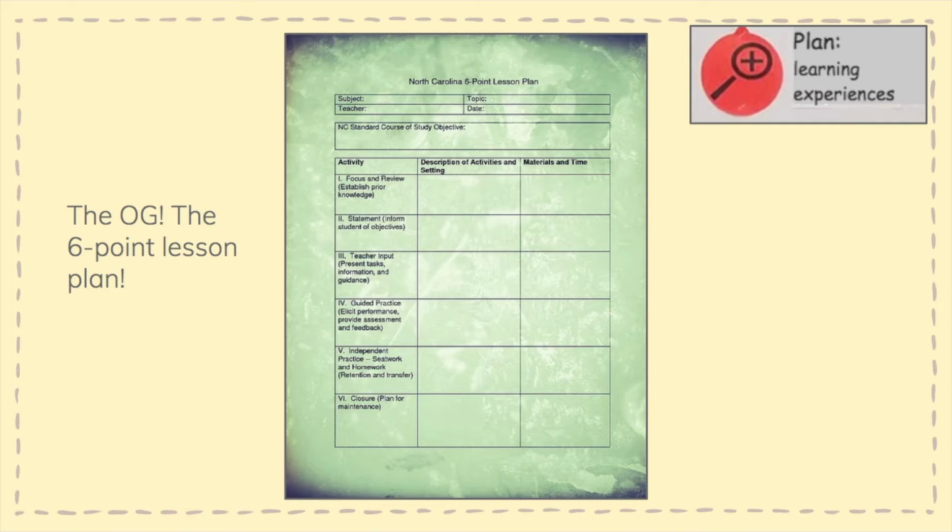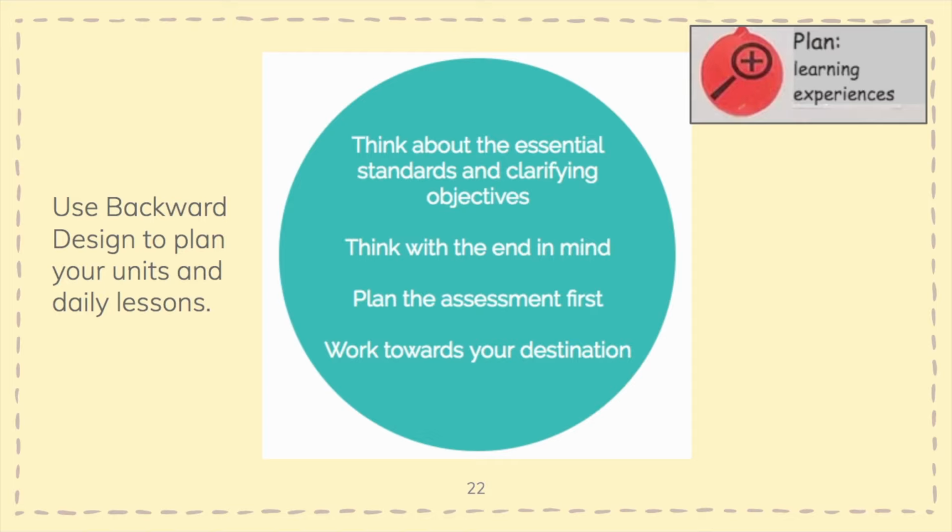depending on your situation, you might recognize this, the OG, the 6 point lesson plan from North Carolina: focus on review, statement of objectives, teacher input, guided practice, independent practice, closure. That's how we ran things for years and years and years in this state. I'm going to call that a little bit old school.